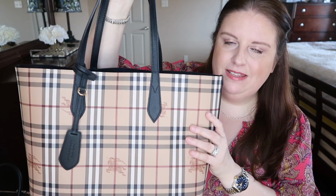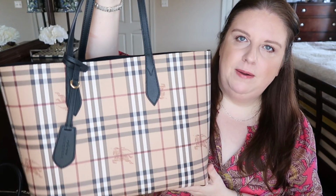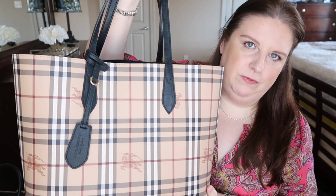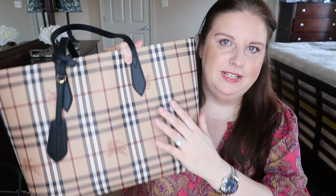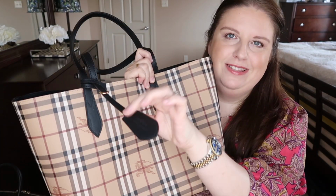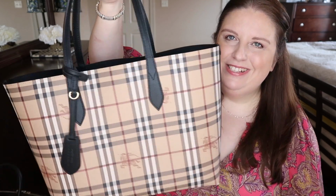I think I got it for Christmas two years ago maybe. This is such a beautiful bag. First of all, it's canvas. It's double-sided, so you can wear it either on this side or on the black side. Honestly, I think I flipped it once, but I like it better on this side, and it features this little Burberry sign here. So it's a very nice handbag, you guys.